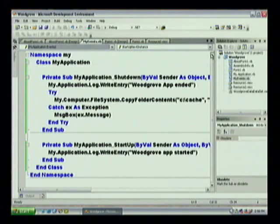The other feature inside this new model is the shutdown type. A lot of times, you don't want to shut down your application when the main form is closed. You want to shut down when all the forms are closed, so you can set that up as well. Under my.application, there's a property called shutdown mode. You can pick when all forms are closed or when the main form is closed to get that behavior.